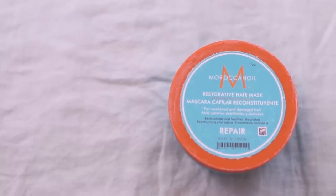And lastly, I will use this Moroccan Oil Restorative Hair Mask. This one I used to use quite often, but not as much anymore because I love the macadamia oil mask more. Although this brand, Moroccan Oil, is highly reviewed and very trusted and loved on the internet.